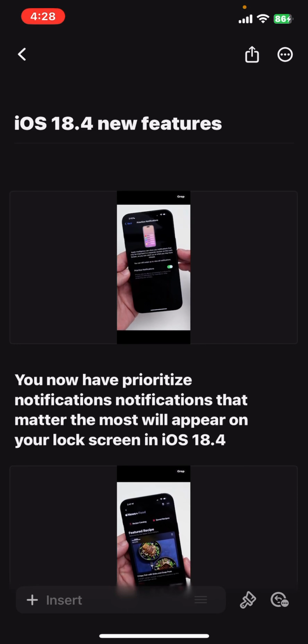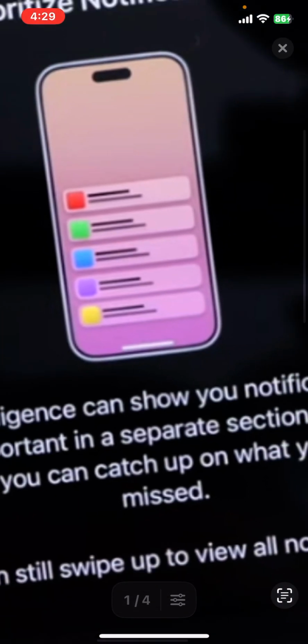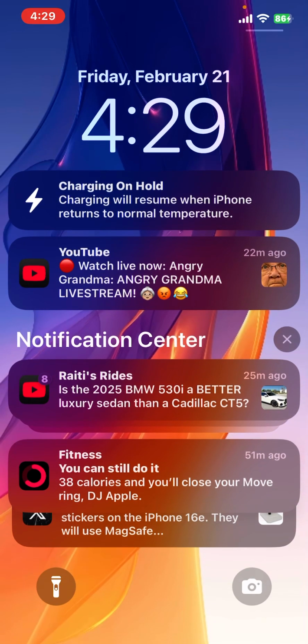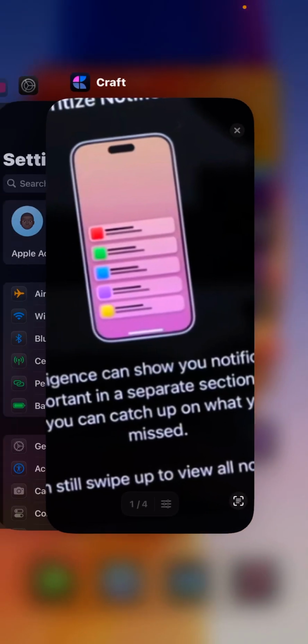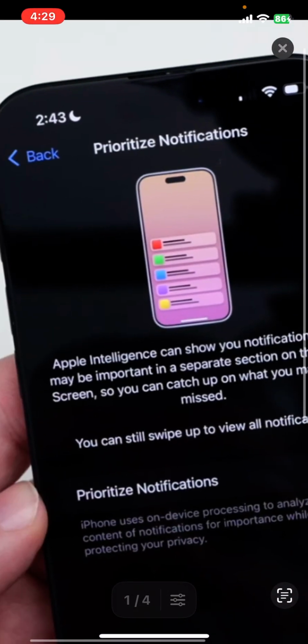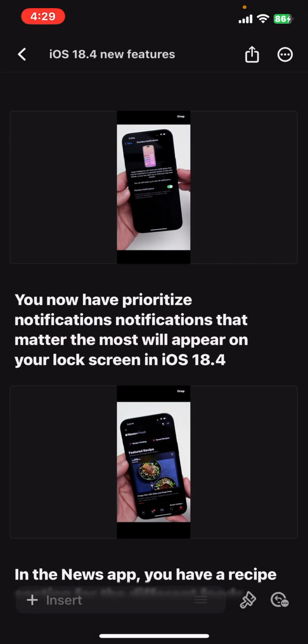Now, as far as any other new features, you now have prioritized notifications. This is an Apple Intelligence feature. So like with iOS 18.3, you get notification in italics. Well, now you have prioritized notifications, which is a part of Apple Intelligence.